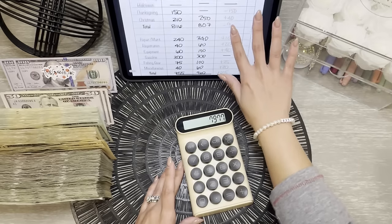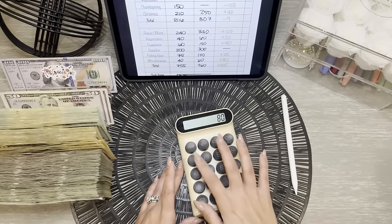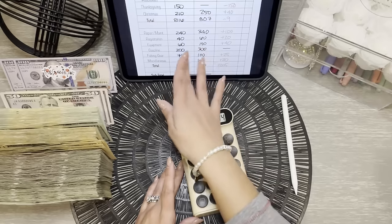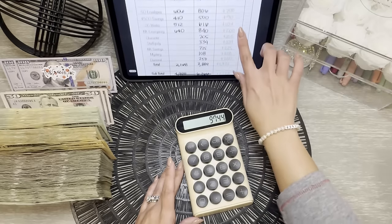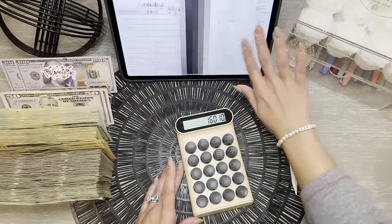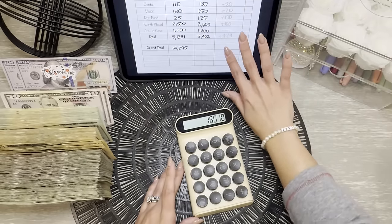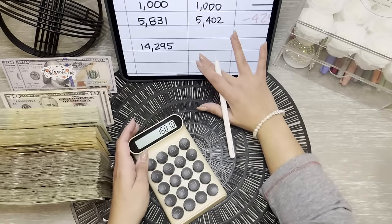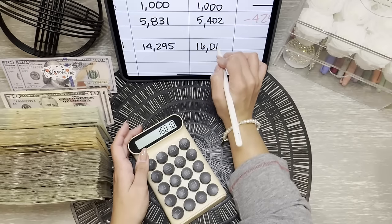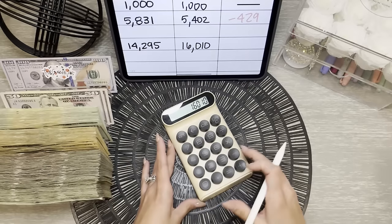For our holidays, oh, I didn't add these two up. So we have $807 plus $960. And then we have for our savings challenges, $6,266. So it looks like we ended for the month of November with a grand total of $16,010.